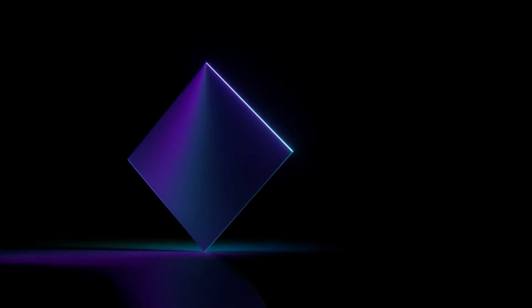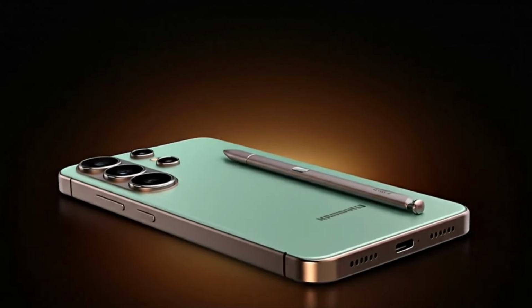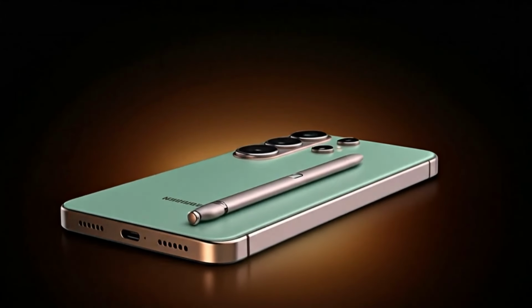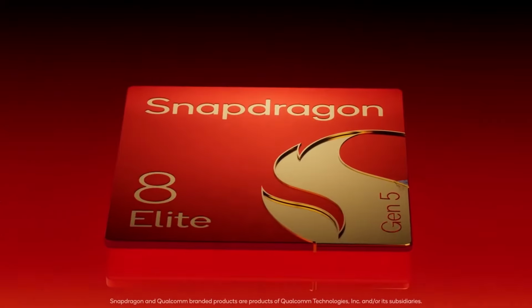And here's the biggest twist. This marks the first time since 2022 that Samsung is using its own Exynos chip inside an Ultra flagship. Even the Galaxy S26 Ultra is expected to feature the Exynos 2600, a clear message that Samsung finally believes in its own silicon.